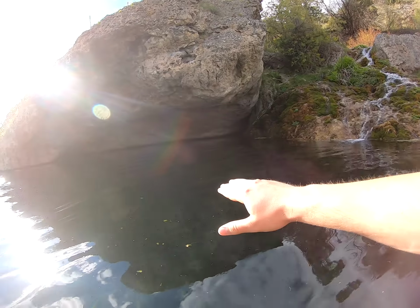So I'm actually really surprised to find the water isn't near as bad as I thought it was gonna be. But this is my first swim of the year. Oh boy. So the cave is right down under here. Let's go check it out.